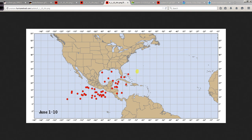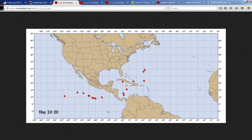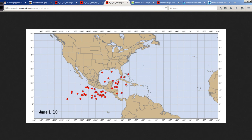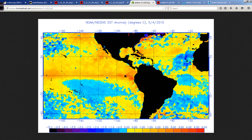So during this time, you can roughly draw a box like that and say this is the area that we start to watch from now, the first part of May here. As you can see, not much in the first part, a little bit more as we go through the second 10 days, and finally, as we get into the first 10 days of June, the hurricane season is on. So there's a look at climatology. That's generally what we expect over the long haul.